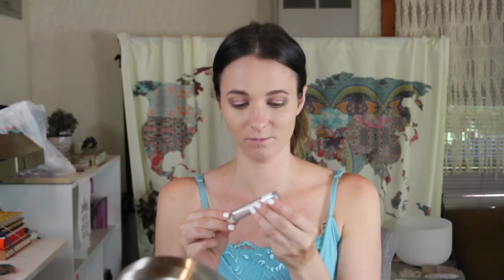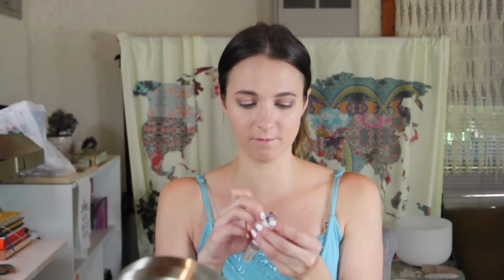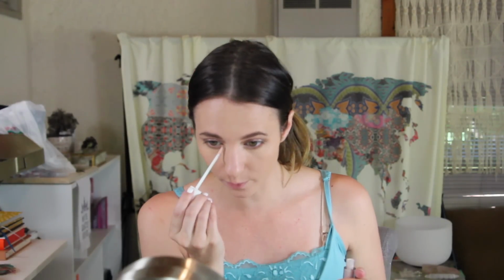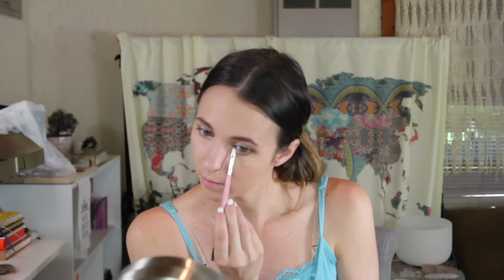And then I think we should take this diamondy color. There's this gold color. I think the diamondy white color. We're gonna do it. Just a little bit on the tip. Paint that to the inner corner on both sides. Yes. Now I'm gonna take my little eyeliner brush and I'm just gonna pat that just a little bit. Now I'm gonna take that darker rosy shade.